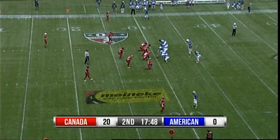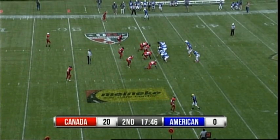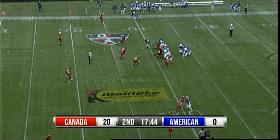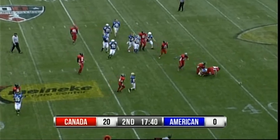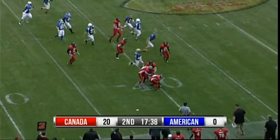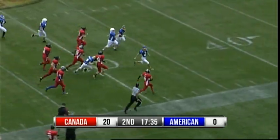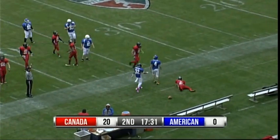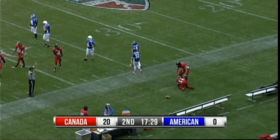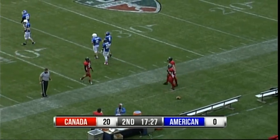There's Owens. In the gun. Receiver split way out wide. He fakes it to Chang Stroman. Wanted to throw it at first. Lost the ball as he was spun around. Picked up at the 40, the 50. Pushed out of bounds by quarterback Owens, and another flag. And we're going to have a personal foul.